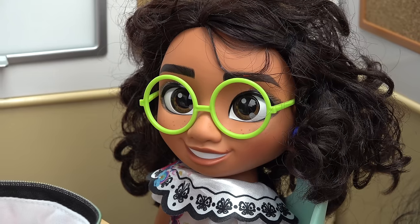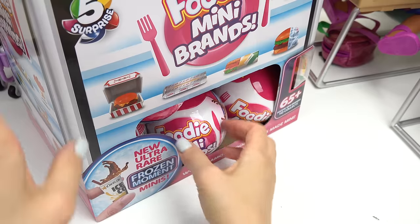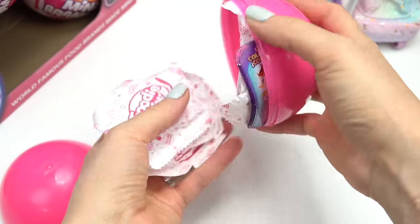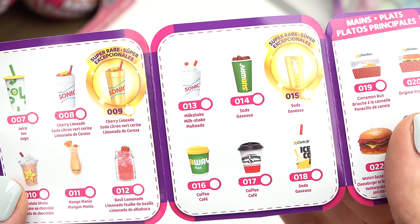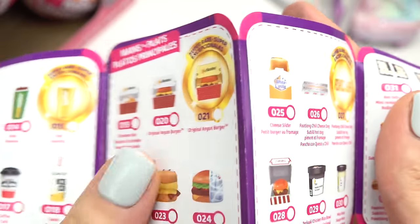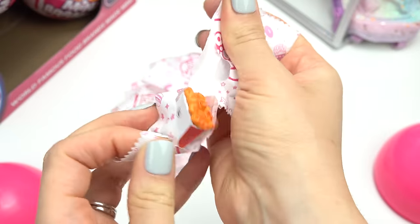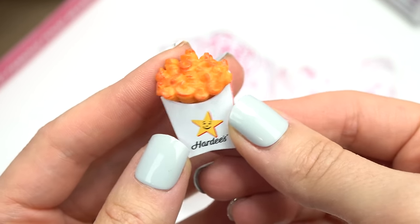Can you help us? The cafeteria has a variety of foods that they just sent over. Let's see what kind of food Isabella and Mirabel are going to have. Hopefully they'll like what's inside. Here's what's on the menu. Look at all of these yummy drinks that we can get. And the hot food. Lots of sandwiches. Looks like we even get some sushi too. Our first one. What's it gonna be? We've got some Hardee's curly fries.